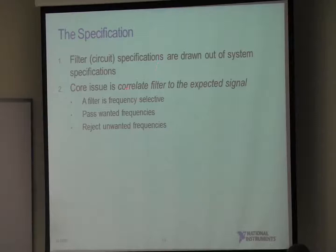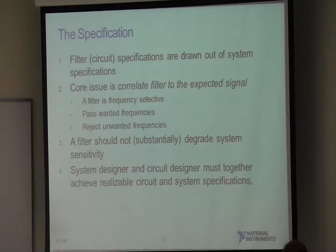And the core issue is to correlate your filter response to what you want to receive, and reject what you don't. So you want to select what you want, and you want to reject what you don't want. It's a fundamental repeating theme we're going to see today. And a filter should not substantially degrade system sensitivity. In radio work and communications work, system sensitivity and signal-to-noise ratio are critical. As much as we can, we don't like to degrade that. It always will to a small extent, but we try to minimize it. And ultimately, it has to be real. This might be the same person or two different people, but it's basically a statement: we have to create specifications that are realistic to achieve.